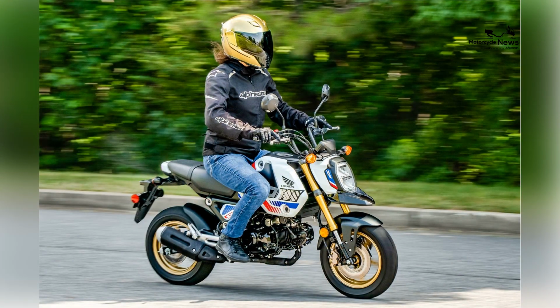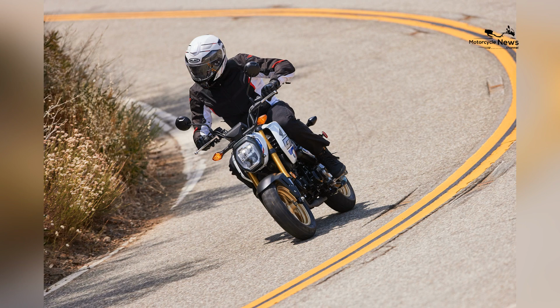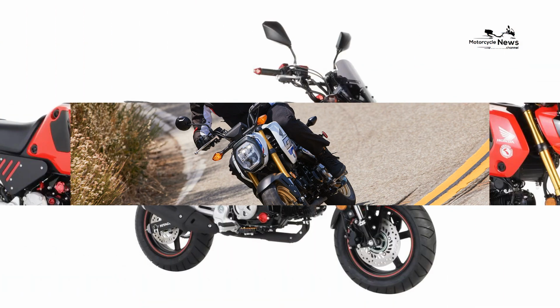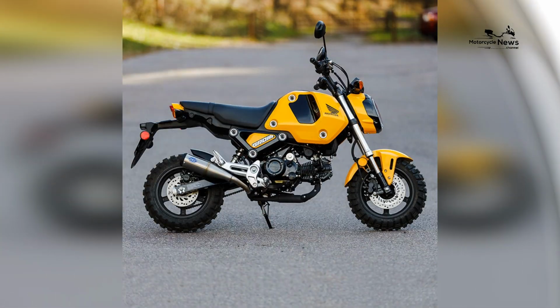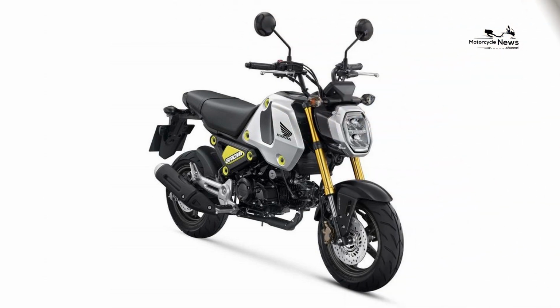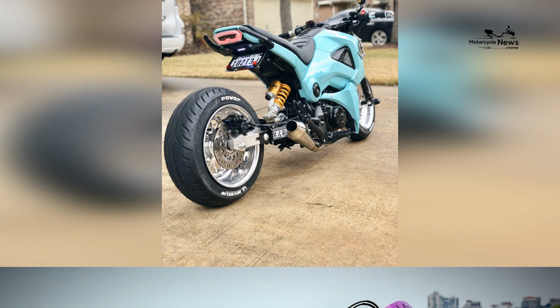Compact design and playful aesthetics. The Grom boasts a compact and playful design that captures the essence of fun riding. Its pint-sized frame, bold colors, and whimsical styling elements embody a blend of playfulness and charm that resonates with riders seeking an enjoyable and affordable adventure. Novice riders not only embrace the joy of riding but also connect with the Grom's spirited personality.